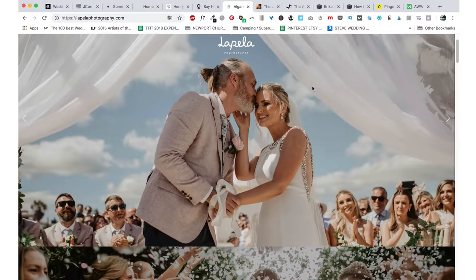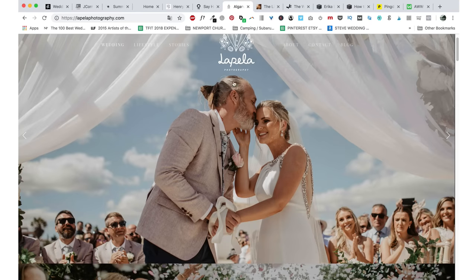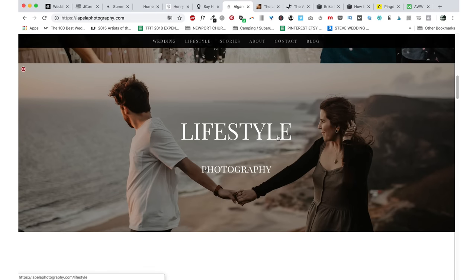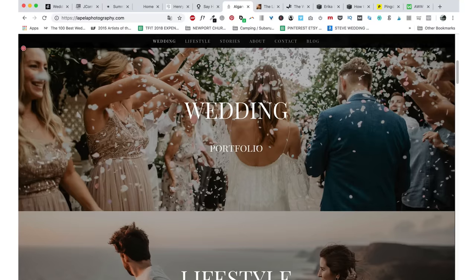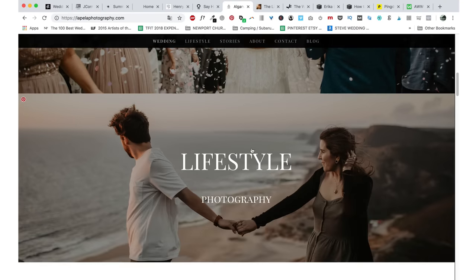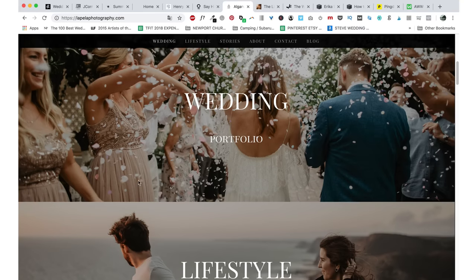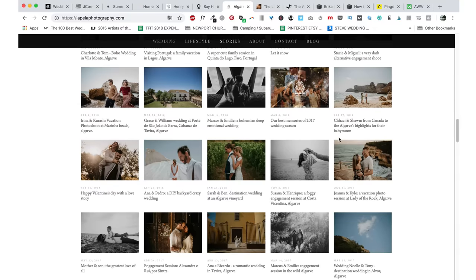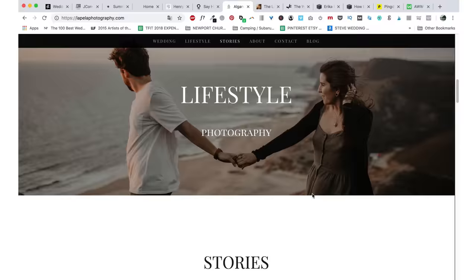Looks like the one thing that I'm not a huge fan of, scrolling down, is all of these banners. They take up a lot of room in your actual page load time. They're going to be large images that they're loading, and so it would actually be better just to have wedding portfolio with a small image if you could, or maybe even divide this in half. So have weddings on this side, lifestyle on that side. That way you have half of the image space being taken up, so your load time is a little bit faster. And again, from user experience, maybe make that a little bit smaller.